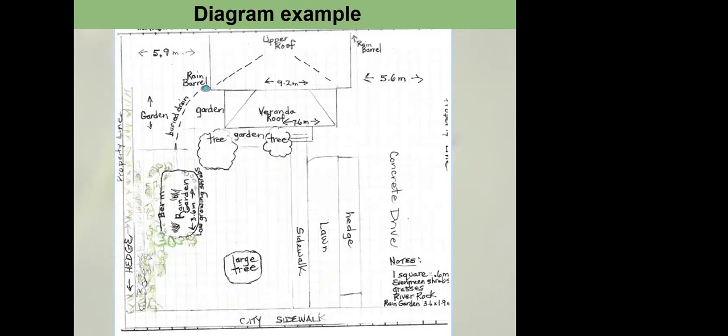So this is just a really good exercise, again, to think through your project. And if you happen to know at this time what you'd like to plant, please feel free to note that in the bottom corner, along with any features or materials that you'll be using. The more details, the better. But if you're not quite certain just yet, that's okay.